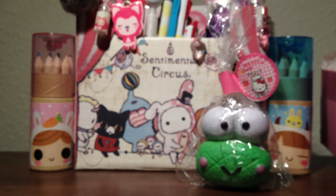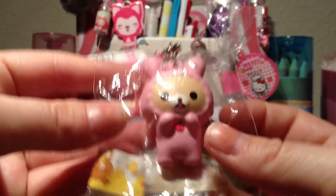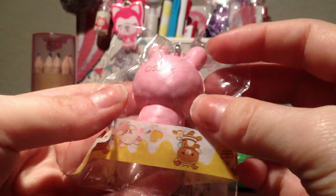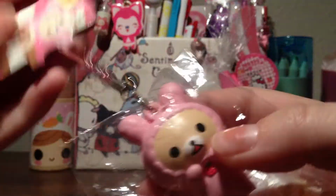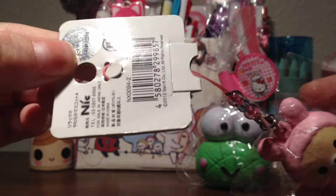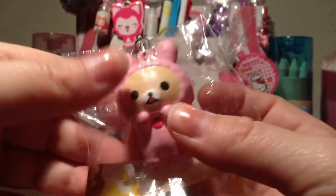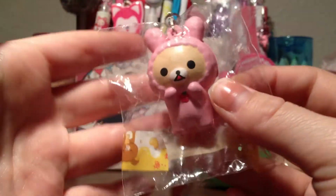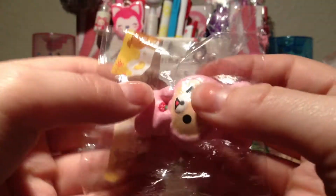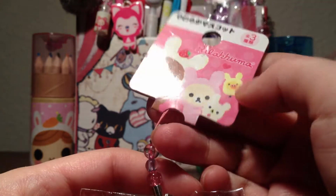And then I purchased this Kirilla Kuma in a bunny costume. And I purchased this one because I have the Kiritori in a bunny costume. And it's from the same series because it has the same tag. And so I went ahead and purchased it. And I wish I had the complete set because they're so adorable. And if you know me, I love tiny squishies. And this is just so tiny. It's so cute. I'm so happy I have it. It goes perfect because I have Kiritori. So I'm so happy about that.